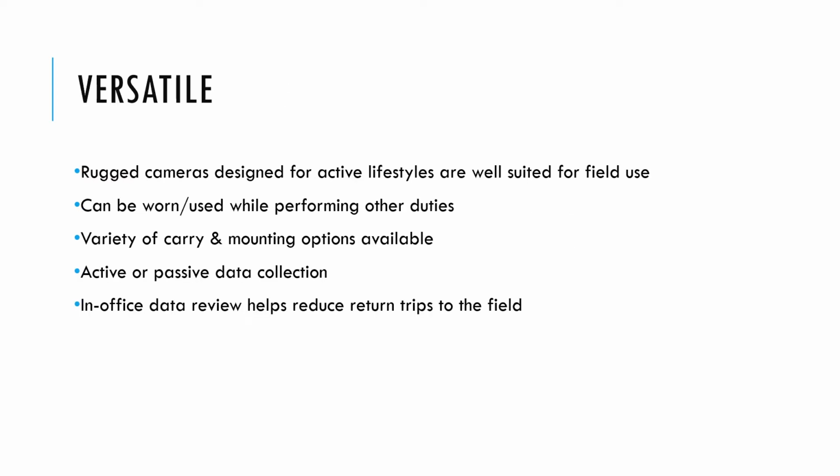Many 360 camera platforms have their roots in active lifestyles and extreme sports. They are rugged, weather-resistant, and designed to be held, worn, or mounted while performing a variety of activities. As a result, they are well suited for the rigorous lifestyle of field workers. They can be carried, worn, or mounted.